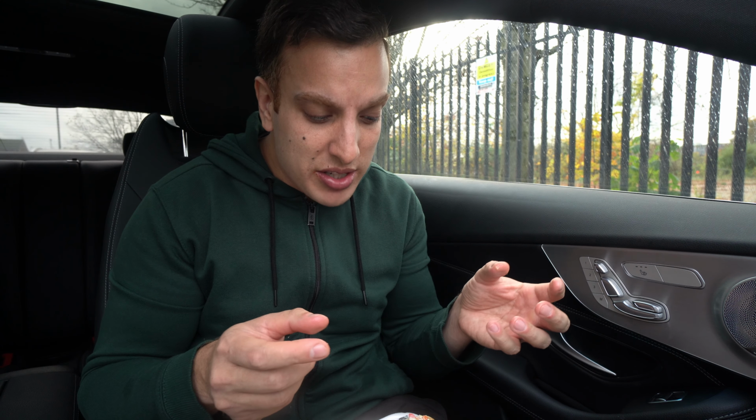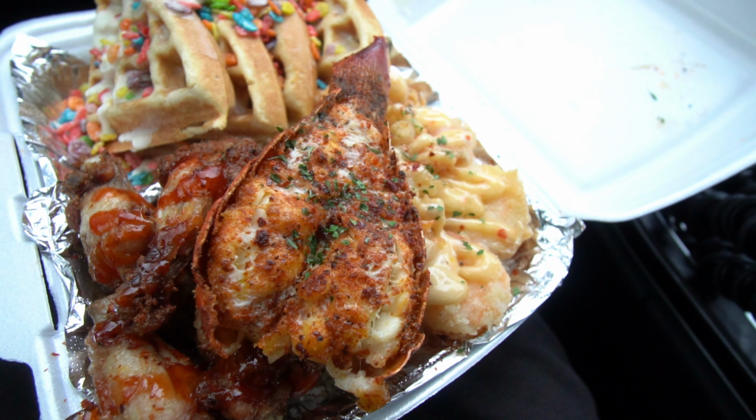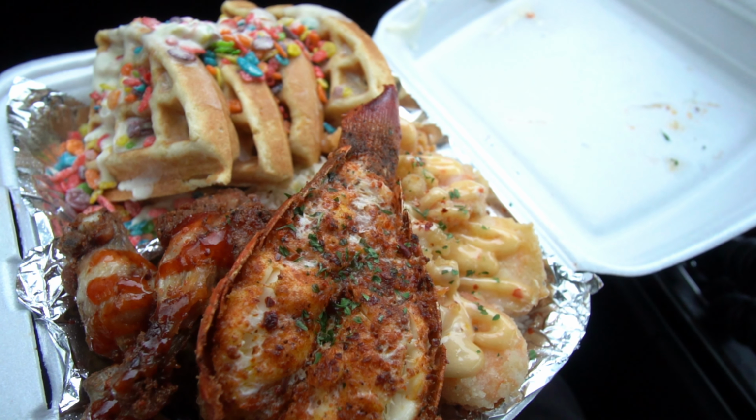Prawns themselves are decent. They're battered. They've got a good crunch to them. I like the cooking on those as well. They're not bad. I'm not a massive fan of prawns, but I think for prawn lovers, you'll be happy with those. But yeah, quite rich, quite creamy, that sauce. I don't know what the sauces have, to be honest, guys, but rich, creamy, pretty good.